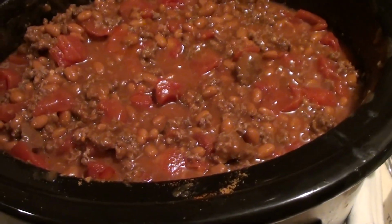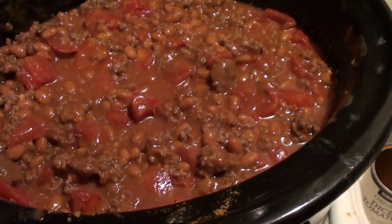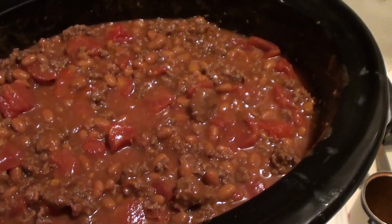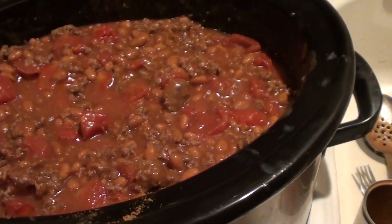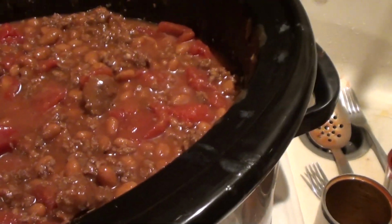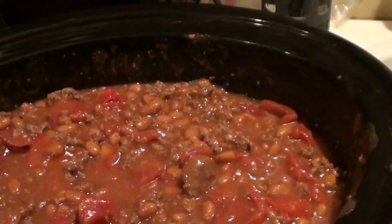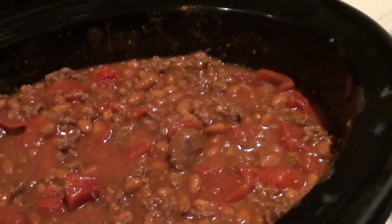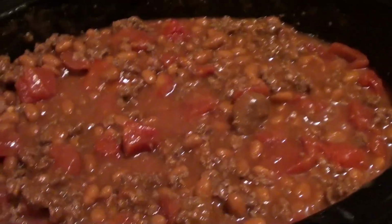We're actually going to a New Year's Eve party, and I'm bringing chili. So I just put this in the crock pot. I'm turning it on high so that it can get hot. I put in 3 pounds of ground beef. And I kind of make my chili different every time, depending on what I have in the pantry. So this time I put in 3 pounds of ground beef, 3 of these, 2 of these, and 1 of this tomato sauce. Sorry for the wiggly camera, I'm holding a baby at the same time.